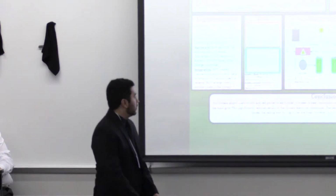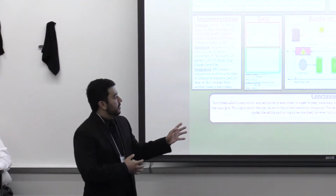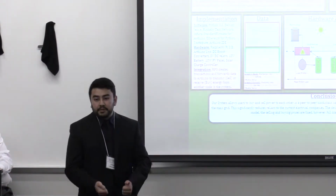We were attempting to do grid, but we realized it would be much more simple to just have it strictly peer-to-peer and only have main as backup power.